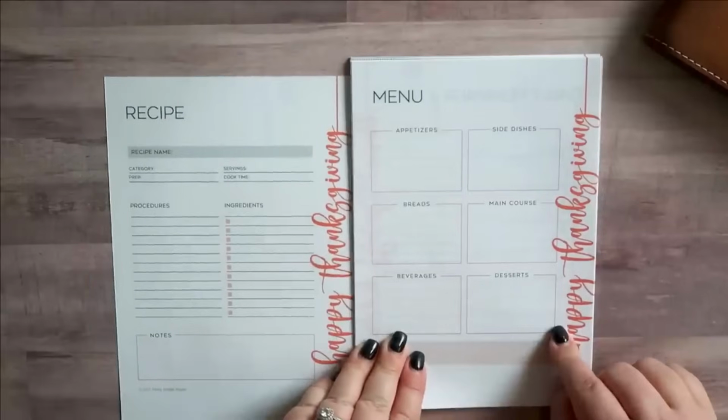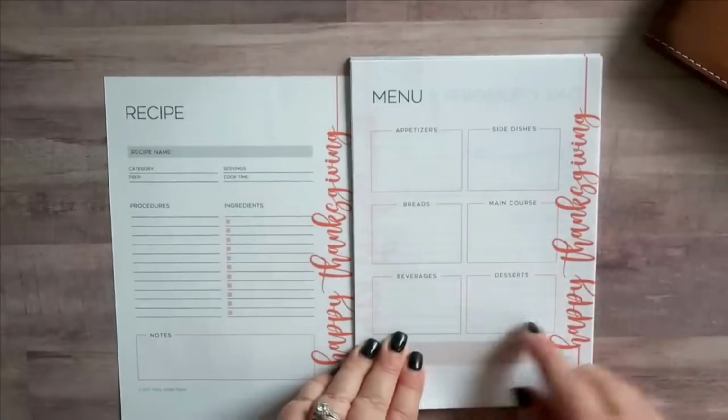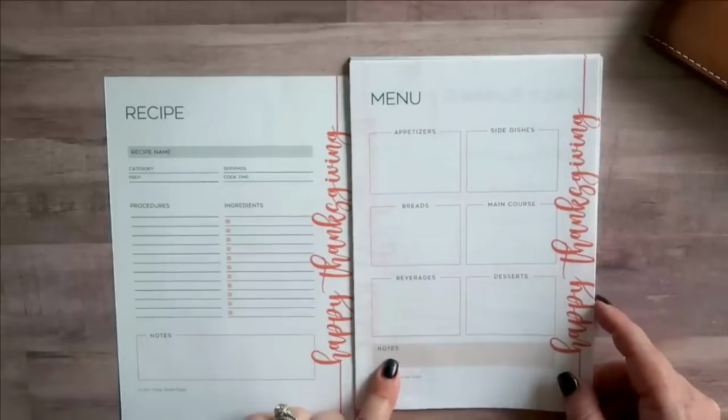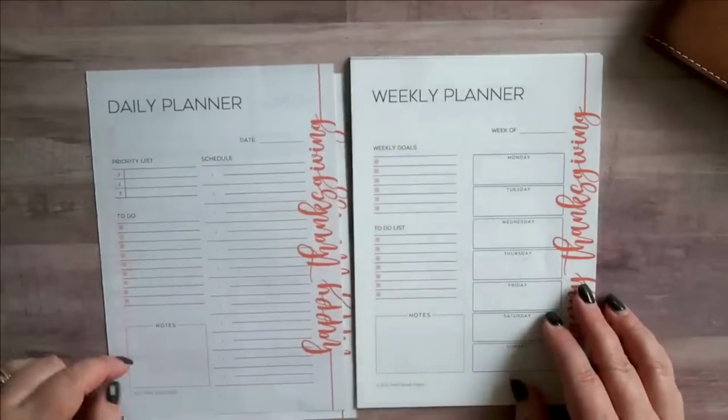But we've got a recipe page. We've got a menu page for appetizers, side dishes, breads, main course, beverages, and desserts, as well as a section for notes. And then there is a daily planner, which I think is really cool.